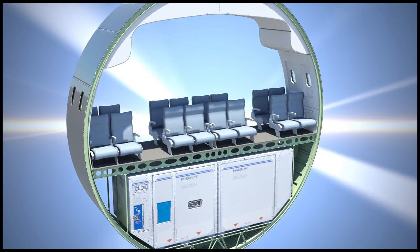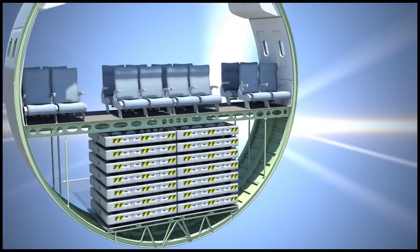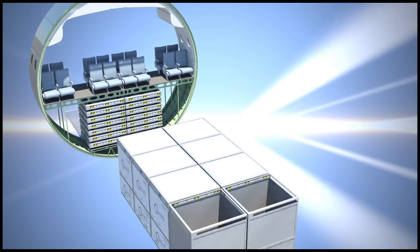Cargo boxes are collapsible and can be stacked at a 7:1 ratio for empty return shipment to the nearest dispatch and recovery station.